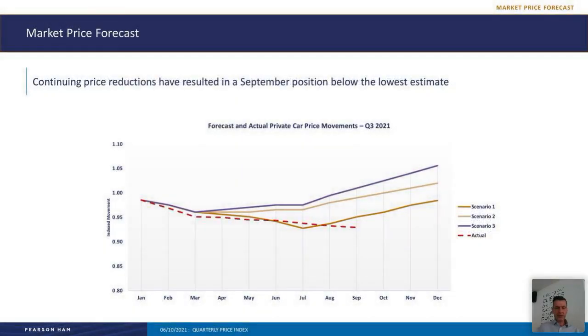This is what we've actually seen. So up until August, the trend was in line with my scenario 1. So this was the lowest case where prices were expected to come down to about 5 or 6% below where they were at the beginning of the year, and then start to pick up again. Actually, in September, prices have continued to drop, so we haven't seen that turnaround. So we are now at a lower point than the lowest scenario that I was thinking about at the beginning of the year.